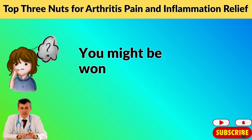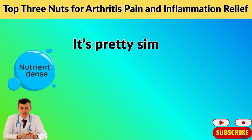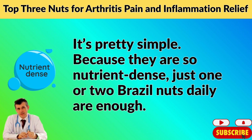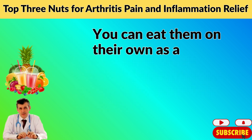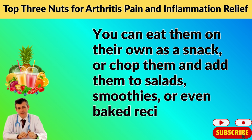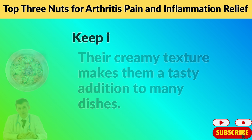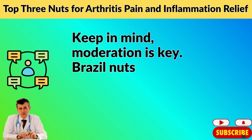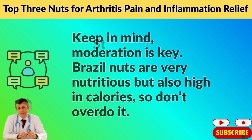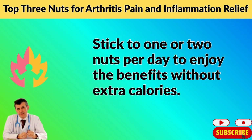You might be wondering, how can I include Brazil nuts in my meals? It's pretty simple. Because they are so nutrient-dense, just 1 or 2 Brazil nuts daily are enough. You can eat them on their own as a snack, or chop them and add them to salads, smoothies, or even baked recipes. Their creamy texture makes them a tasty addition to many dishes. Keep in mind, moderation is key. Brazil nuts are very nutritious but also high in calories, so don't overdo it. Stick to 1 or 2 nuts per day to enjoy the benefits without extra calories.